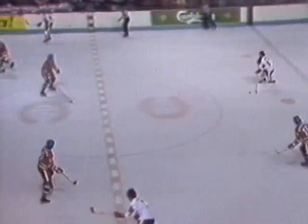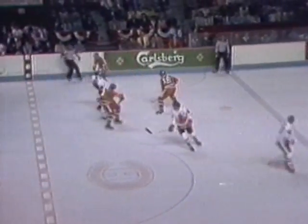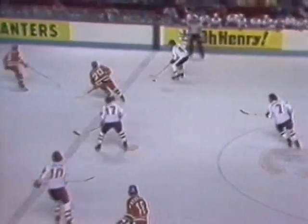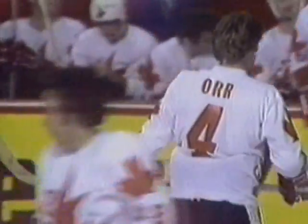Bill Barber at his home blue line for Canada. Over to Guy Lafleur inside the line, watched by Stachny, and it's taken by number 9, Borjak of Czechoslovakia. Out to center, puck goes loose, and it's Phil Esposito, number 7. Up to the Czechoslovakian line, over to Bobby Orr, offside again. This time Barber was inside. 16 seconds remain in the penalty to Stachny.